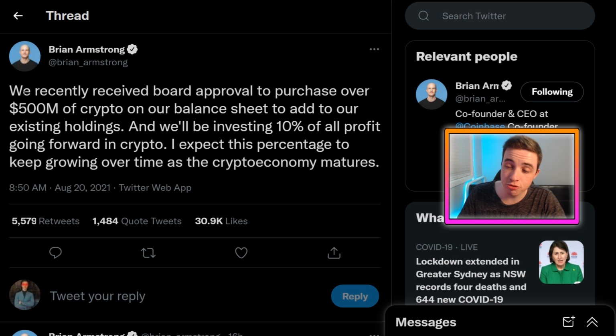As you can see, Brian Armstrong said that Coinbase recently received board approval to purchase over $500 million worth of crypto to place on their balance sheet and to add to the Coinbase existing holdings. And also on top of that, Coinbase will be investing 10% of all profits going forward into crypto. And they expect this percentage to keep growing over time as the crypto economy matures. So of course, the $500 million will actually provide huge buying pressure for the entire crypto market. But one of the biggest things out of this is actually the 10% of all of Coinbase's profit moving into crypto investments. And that is only going to increase over time.